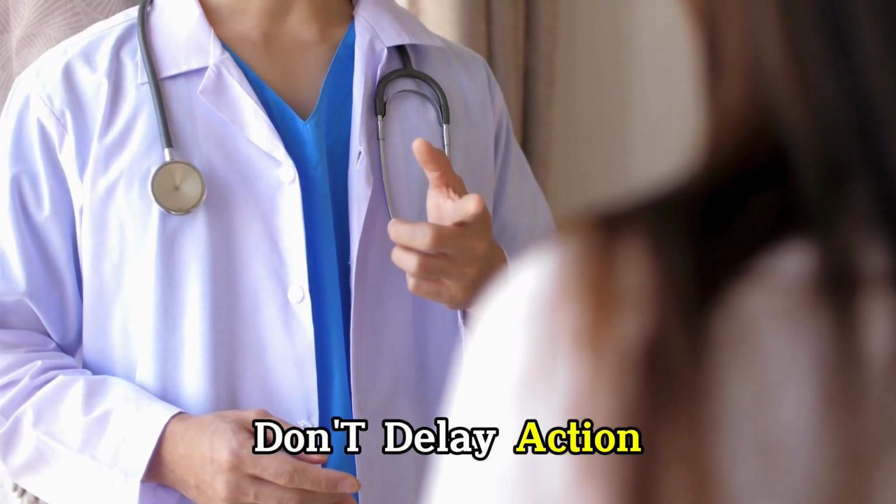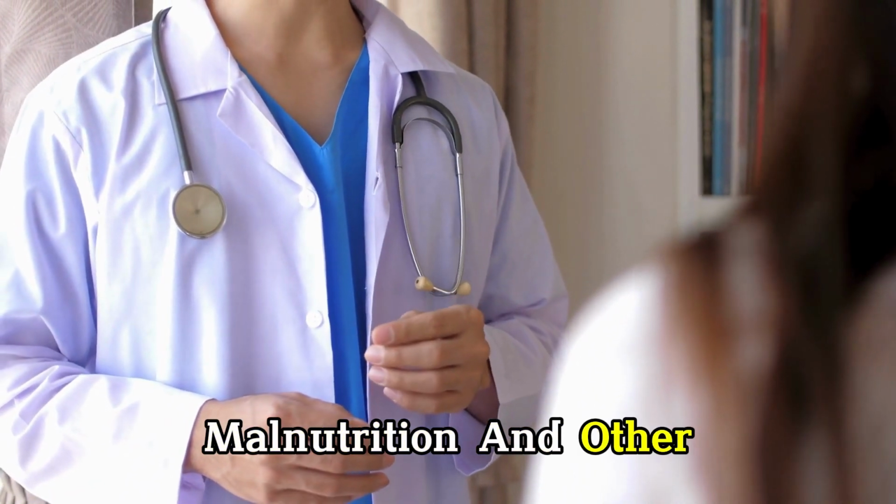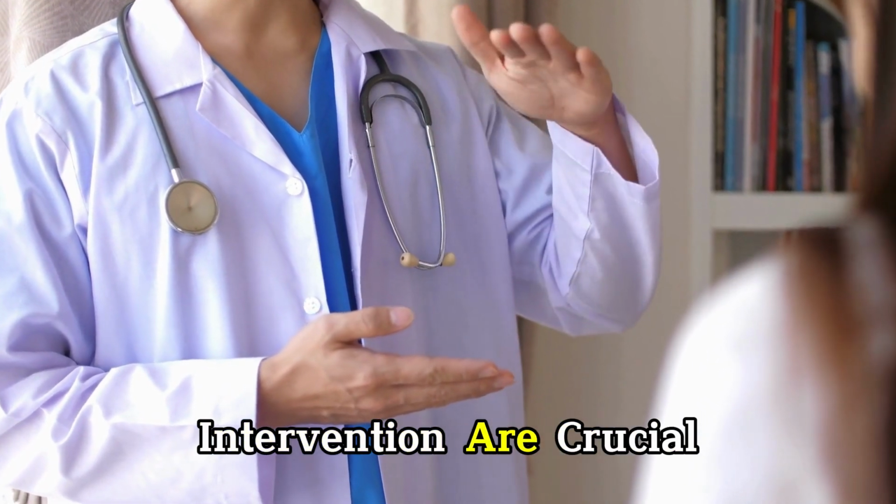Don't delay action. Digestive problems related to pancreatic issues can lead to malnutrition and other complications if left untreated. Early detection and intervention are crucial.